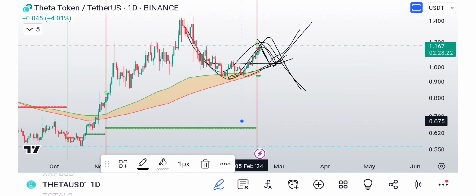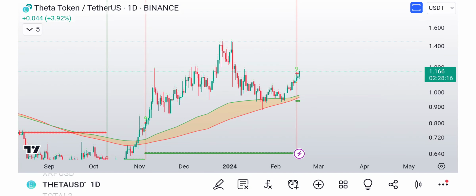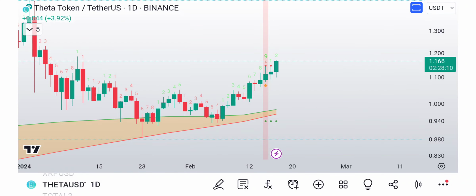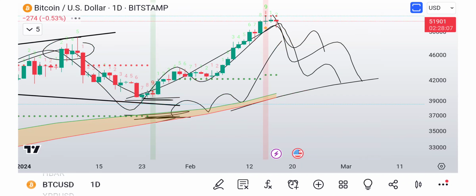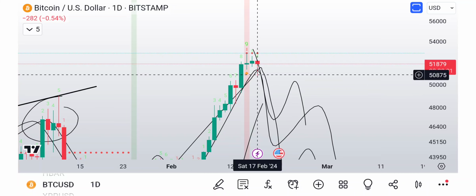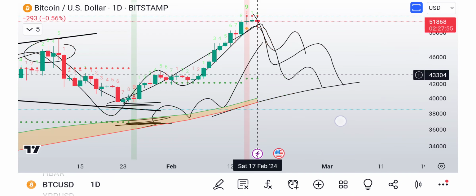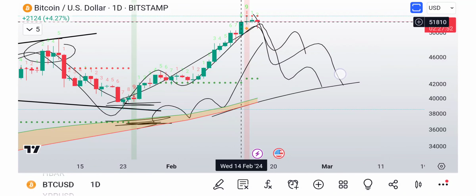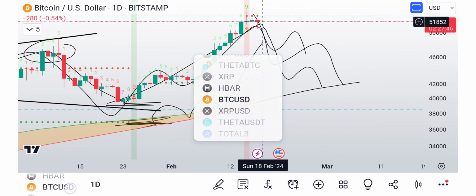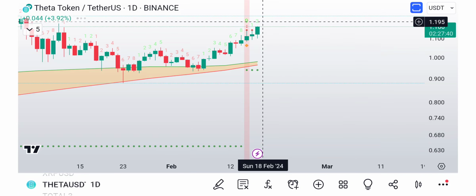So for me, the idea here with Theta would be to say, look, if that is what's happening, because you could see Theta is pumping. Look at the daily candle, right? But if I go to Bitcoin, it's red. It looks like it's going down, right? So that's what I'm saying. When Bitcoin goes up and then it goes sideways 3 days in a row of doing nothing, that gives a chance for coins to catch up, right? So going back to Theta real quick.